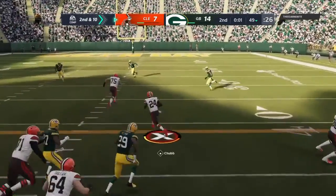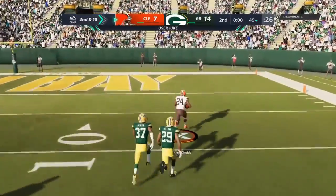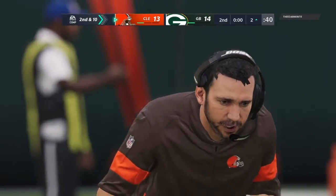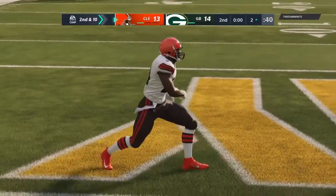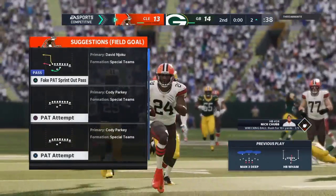Mayfield hands it off to Chubb. Oh, he's got some breathing room. Down the numbers. There he goes. And he's in for the touchdown on the final play of the 1st half. The prayer is answered. How did they get that done? And after that touchdown, we are just a PAT away from a tie game.